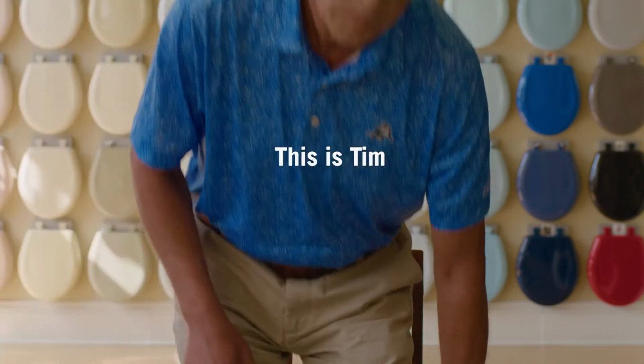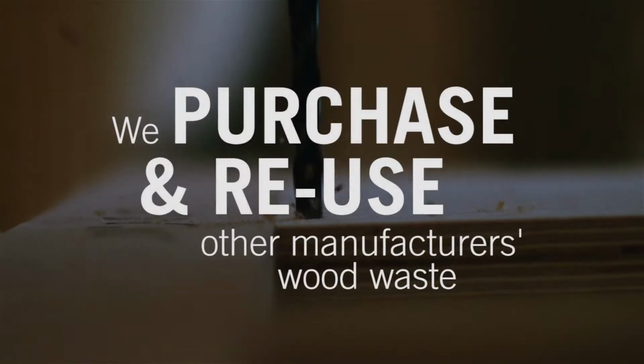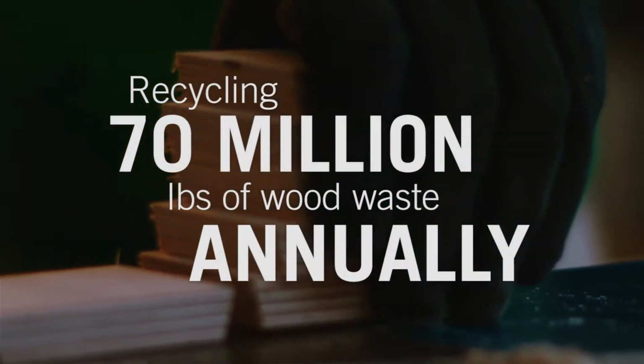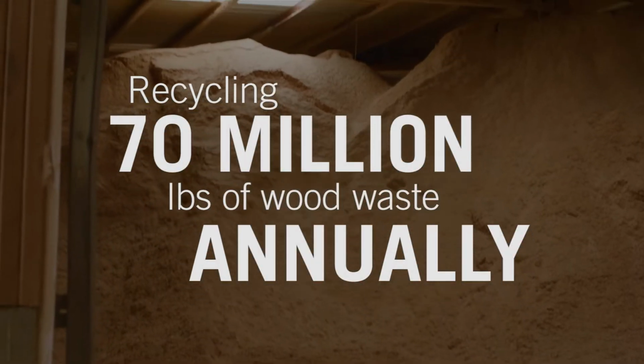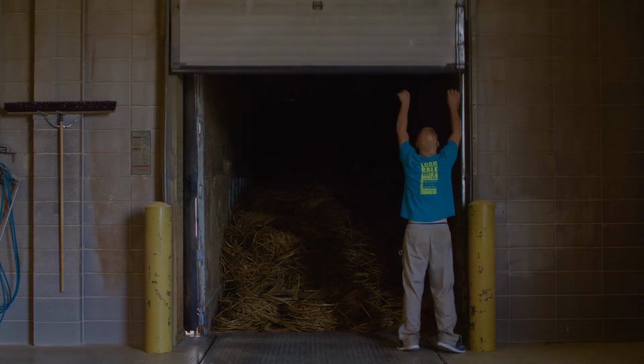Let me tell you something about molded wood toilet seats and covers. We buy other manufacturers' wood waste. At our wood flour mill, we grind that waste up into flour. We also take all of our scrap and flash and grind that up at our mill.